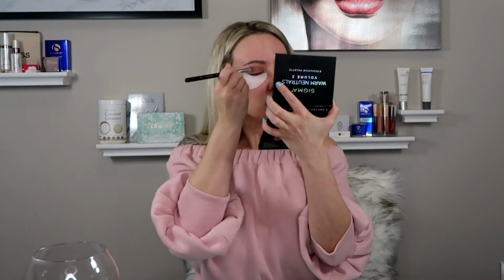Okay, the second layer will be these again from the same palette, and it will be Charmer, and that will also go all over the lid. I lied, that's actually passion fruit. I take that back. That is passion fruit, and it goes all over the lid. It is again a matte pinky nude color. Great. I think that's me showing you.